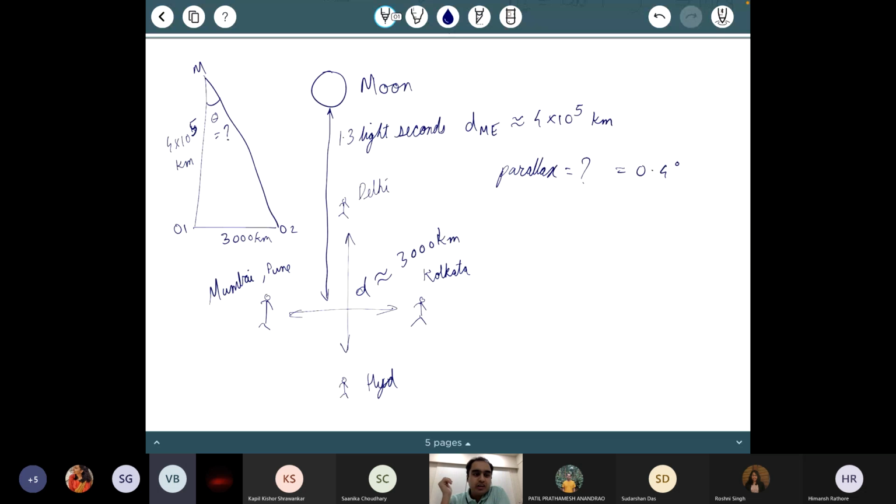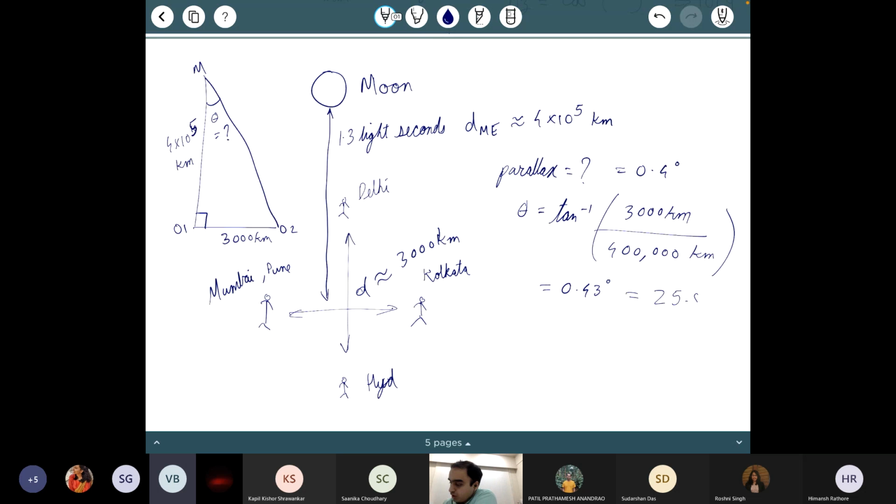First, for those using calculators, make sure your calculator is in degrees mode, not in radians. The second thing is to make sure you are all using consistent approximations. Here I have made this angle 90 degrees, which means simply theta is equal to tan inverse of 3000 kilometers divided by 400,000 kilometers. You have to make sure that your units are the same. If one of them is in kilometers, the other should not be in meters, because the thing inside the bracket has to finally become dimensionless. When you do that, you do get 0.43 degrees. Or in terms of arc minutes, that is about 25.8 arc minutes.